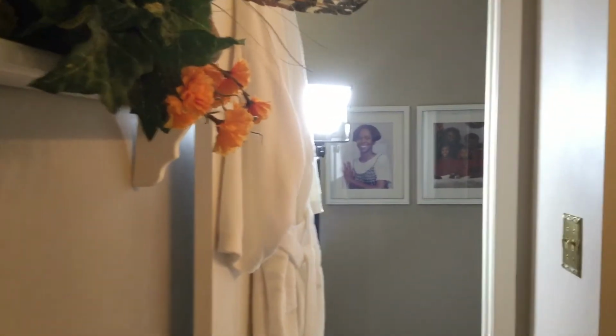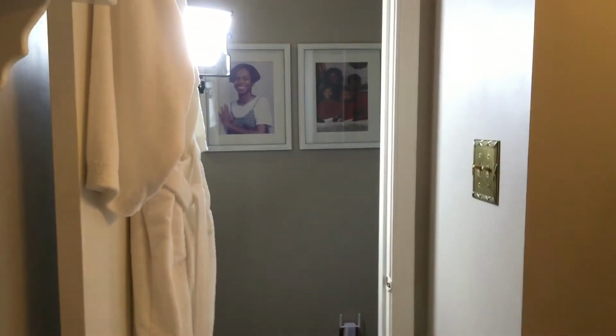And I always have to remind myself to wash it, to launder it before guests are coming. But as you can see, all the towels are white, and they were laundered last week. The bathroom is clean today. The shower curtain is white. Most of the accessories or decor, where I could have it, is white.